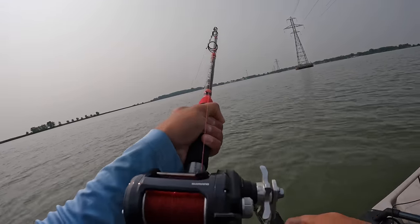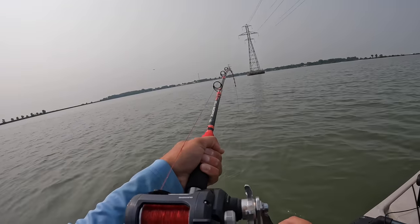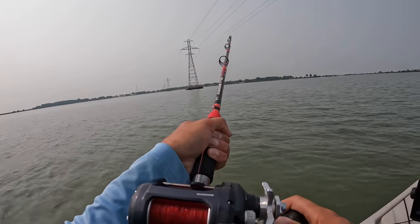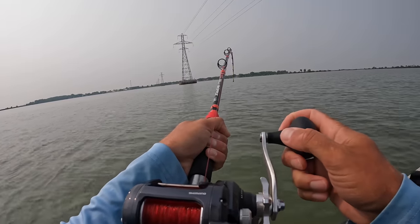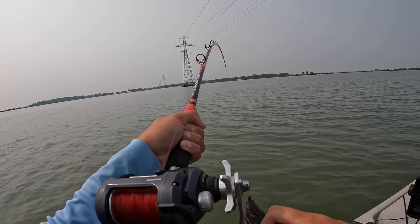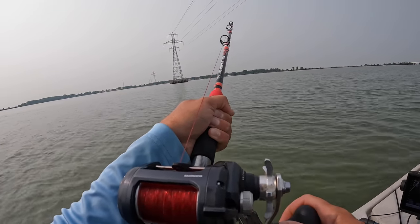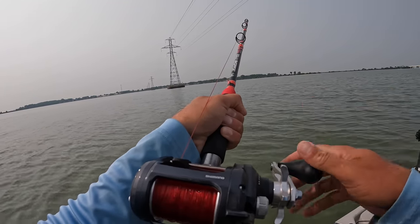I'm just continuing to troll along here. I'm literally between the two bridges. Right now, I'm 21 feet deep, and just trolling through here. I don't know if this cut that goes through, I assume it's man-made. I don't know that to be certain. But it's significantly deeper than the surrounding water. And so, you know me, I like to fish the deepest structure when I go somewhere new, and this is kind of the place that just leaped out on a map.